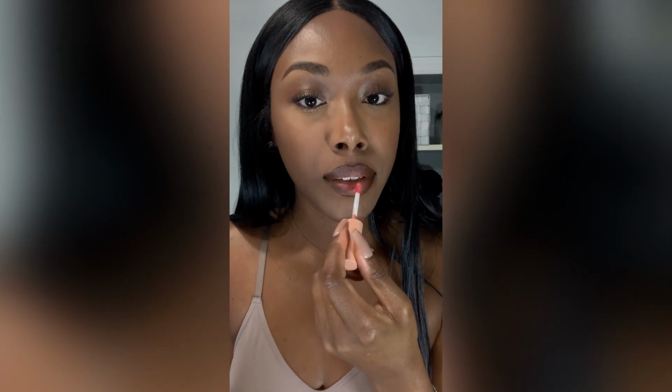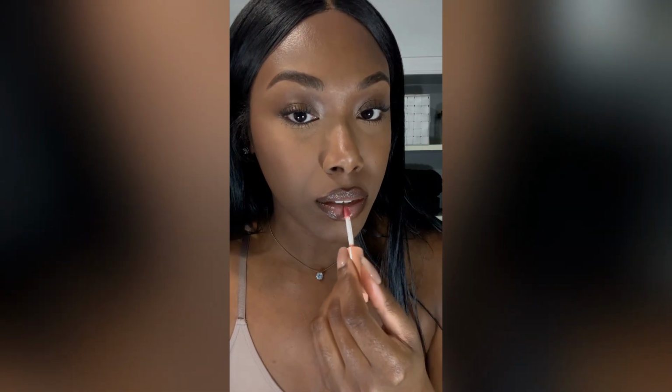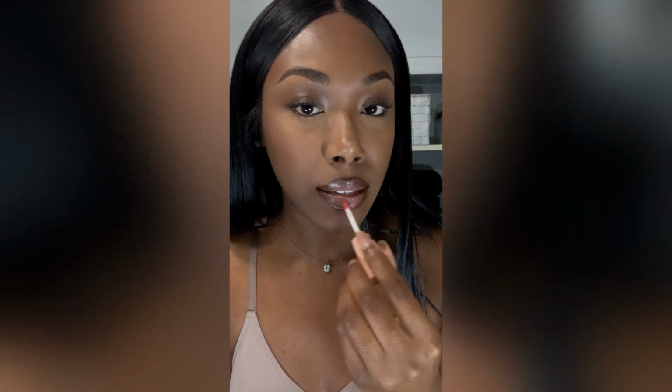And after I line my lips, I go in with my favorite lip gloss ever. This is NYX Butter Gloss in the shade Fortune Cookie. This is the perfect brown girl lip combo. And y'all, that's really it.